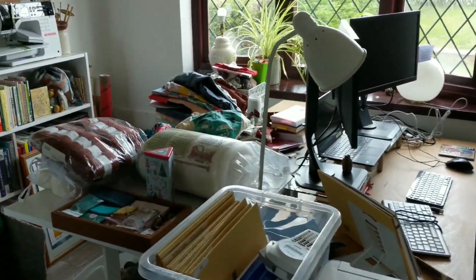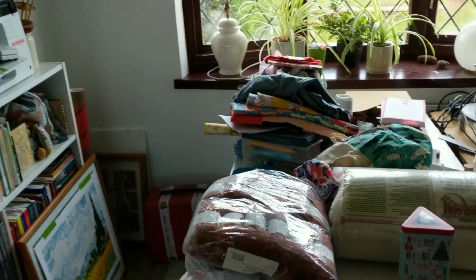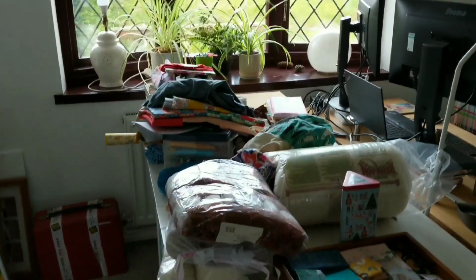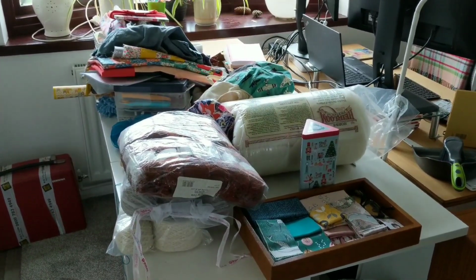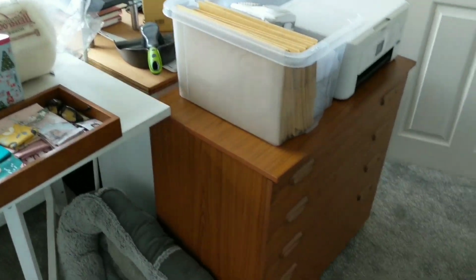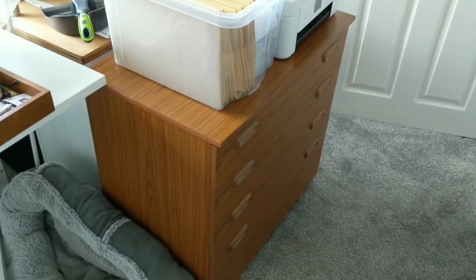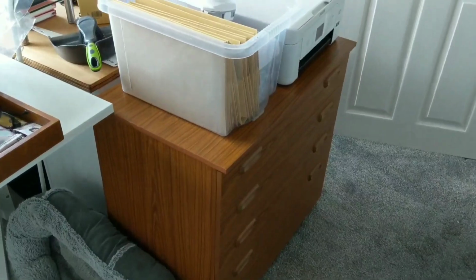And this heap just needs some attention, really. So as I say, I've de-stashed a load of stuff. That's my chest of drawers that has my stash in it. That's actually on wheels, so it moves around. That's quite handy.